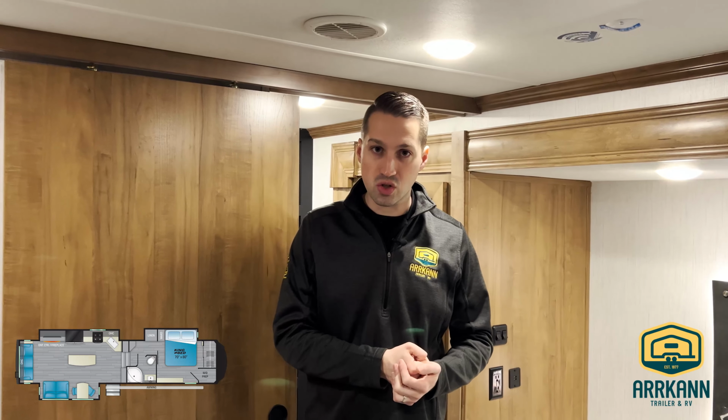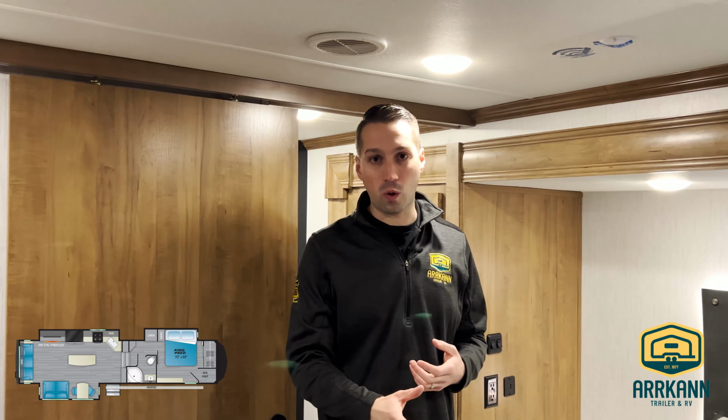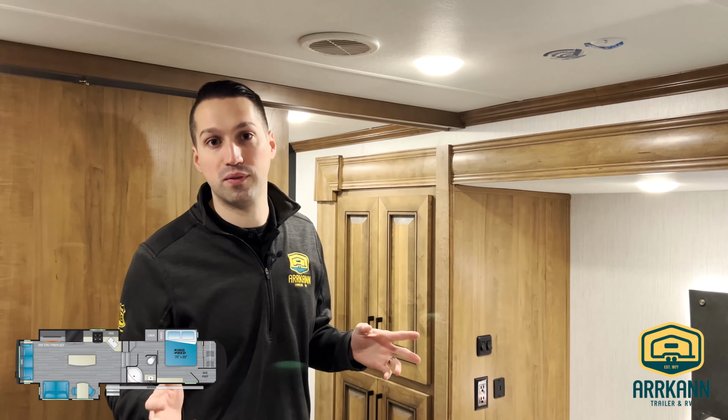So not only is it a 40,000 BTU furnace, one of the largest in the industry, but tank pad heaters, as well as heat tape along your main water lines. So that's a key thing that a lot of trailers don't do, a lot of the competitors don't do, that they miss. So it's not your big tanks that are the first to freeze up, of course it's your water lines.